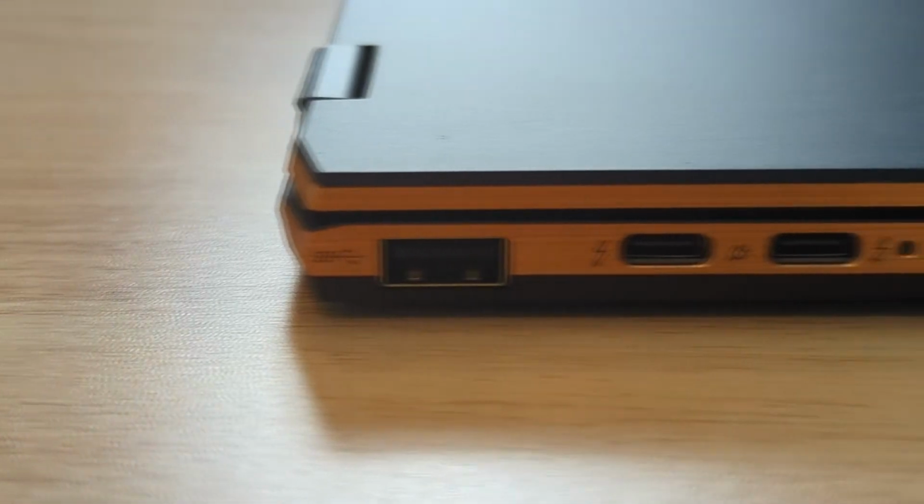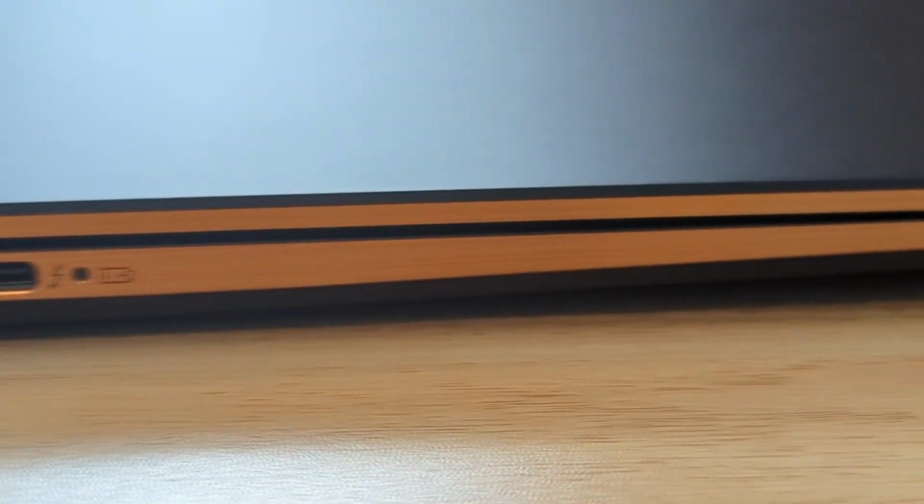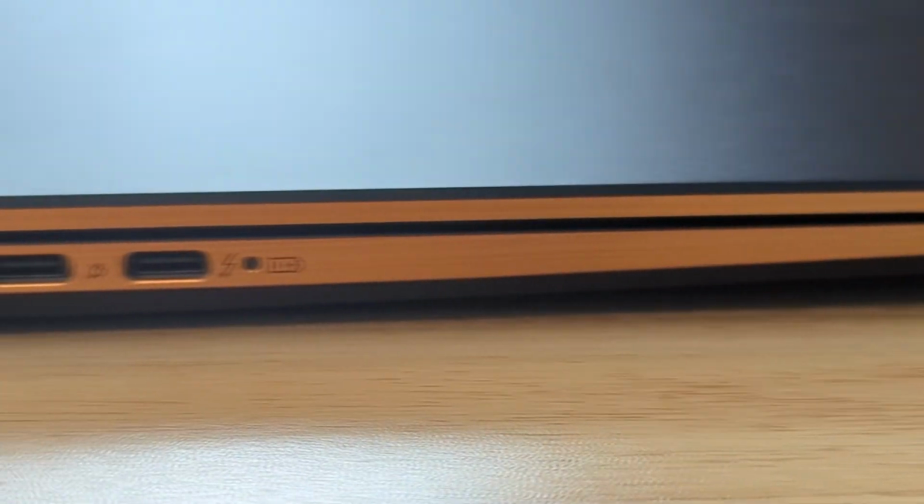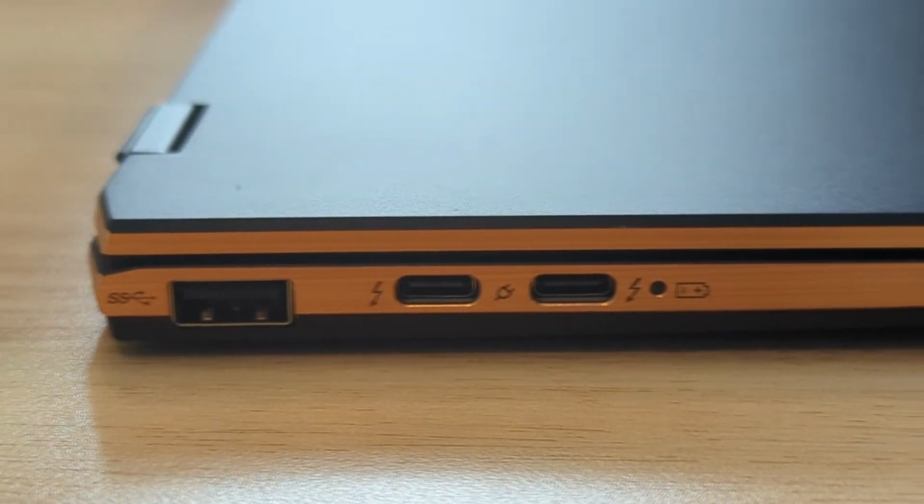And on this side, we have a USB 3.2, 2 Thunderbolt 4 ports with power pass-through. That is awesome. And our battery indicator light over here. And nothing on this side.